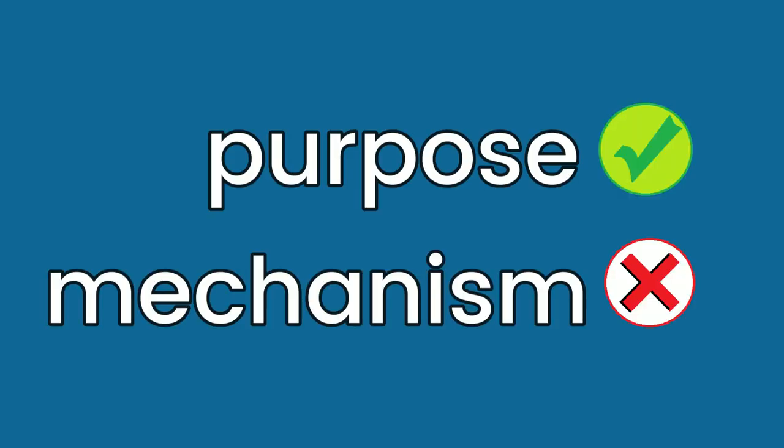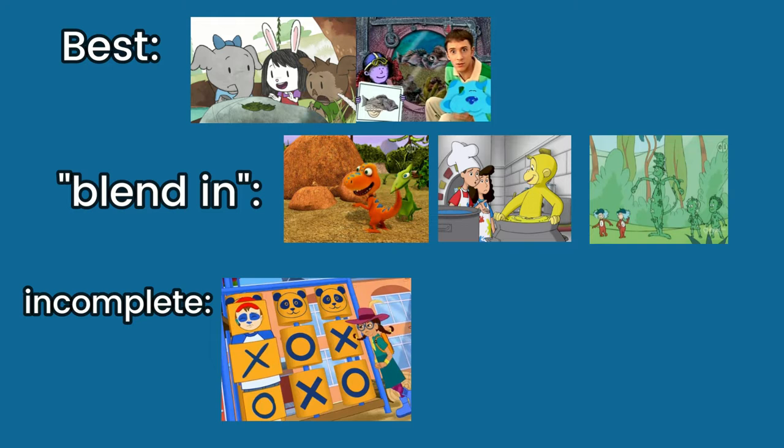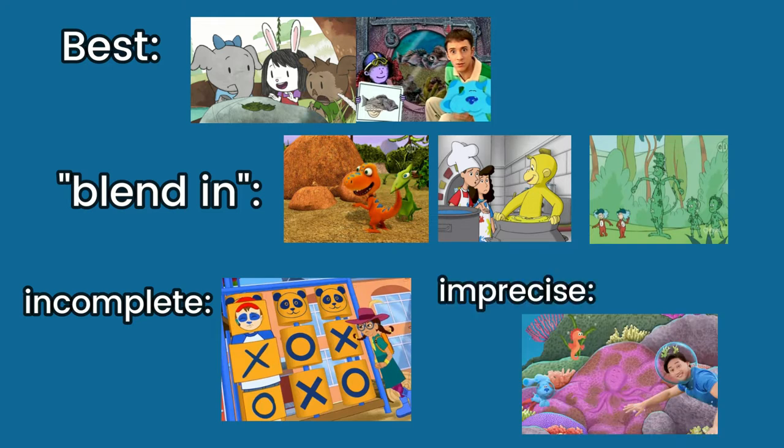Fiona Frizzle states the purpose of camouflage, but not the mechanism. She doesn't mention color at all. Why is the next definition imprecise?